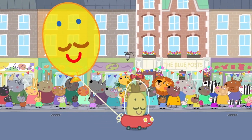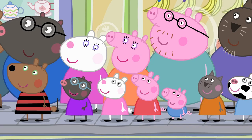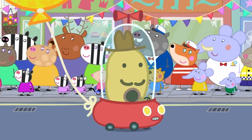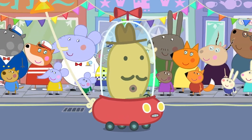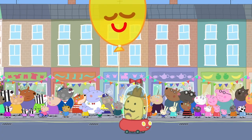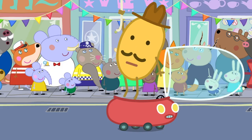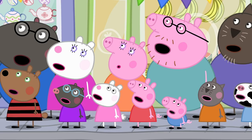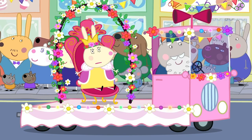Mr. Potato has a big balloon tied to the back of his car. Wow! That must be the biggest balloon in the world. Up, down, all together now. Mr. Potato is coming to town. Oh, no! The string has come loose. Ah, my balloon! It's okay. I've caught it. Oh, I'm flying away. Help! We have to call the rescue service.